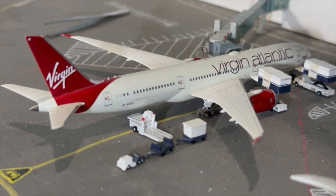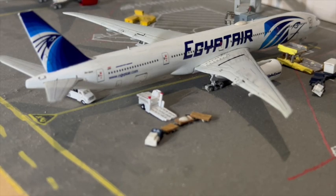Right here we have the Virgin Atlantic Boeing 787-9. This plane has arrived in earlier from Manchester and is currently getting its catering and final bags and passengers loaded on for its flight out to London Heathrow. Right here is a pretty new plane to you guys, the Egypt Air Boeing 777-300ER. This plane is currently getting its bags and basically everything, catering, passengers, fuel, and it's going to make its flight out to Cairo tonight.